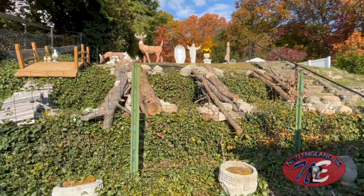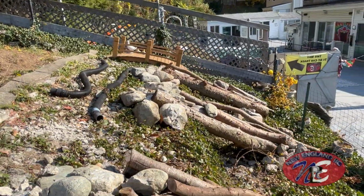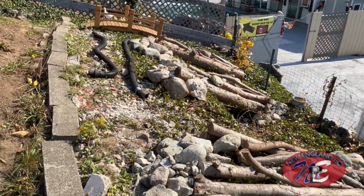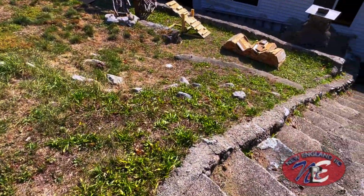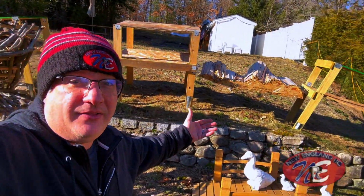So I've got the stones there, weighting it all down. And again, this is a work in progress. My thought is that this would actually be more of an entry level crawler course. On the other side here, to be a little bit more challenging. Check out what I've got here now. Look at all this I've done.